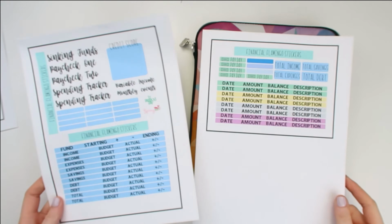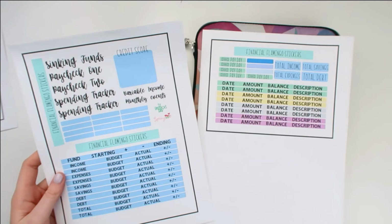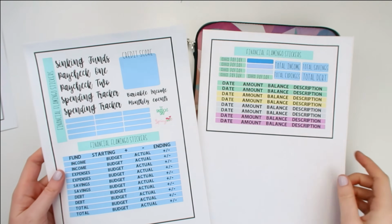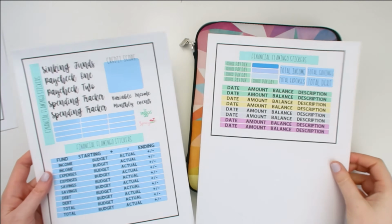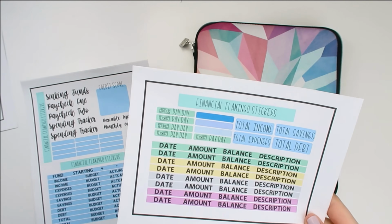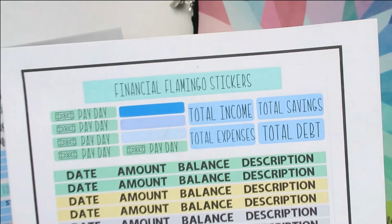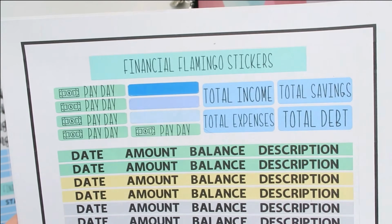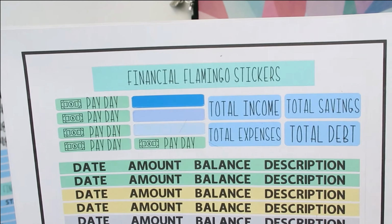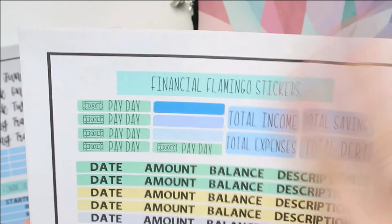If you remember my kit from setting up my February budget, I will link that above. This stuff is new up here. And here, I'll zoom you guys in a little bit so you can even see what I'm talking about. All of this stuff up here is new at the top, and I'll show you exactly how I'm thinking about that being used.